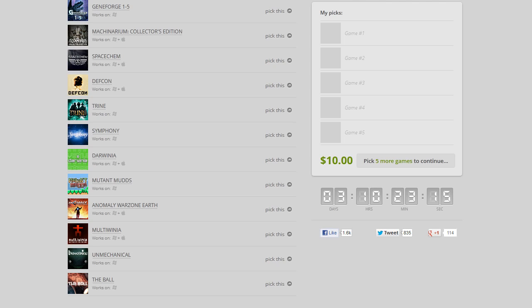Symphony is a shooter that's based on your music, and I'm very surprised to see it in this discount so soon because it has only been out for a few months. Darwinia and Multiwinia. Multiwinia, of course, being the newer version of that game. It's hard to describe. It's kind of like a strategy cannon fodder-ish game set in a weird video game world. Very difficult to describe, but certainly worth having a look at if you can find people to play it with.